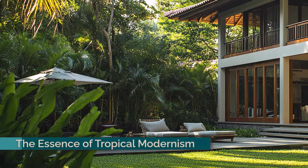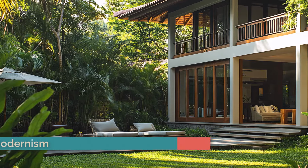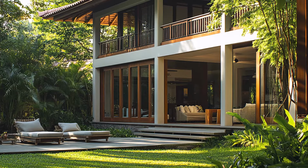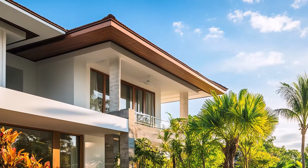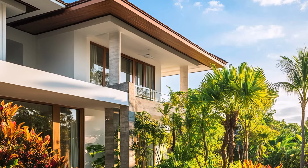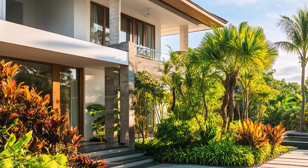Tropical modernism is an architectural approach that combines the timeless charm of traditional tropical design with the sleek lines and functionality of modern architecture. It emphasizes the use of natural materials, open spaces, and a harmonious relationship with the surrounding environment. Wooden elements, often sourced sustainably, play a pivotal role in creating a warm and inviting ambience.